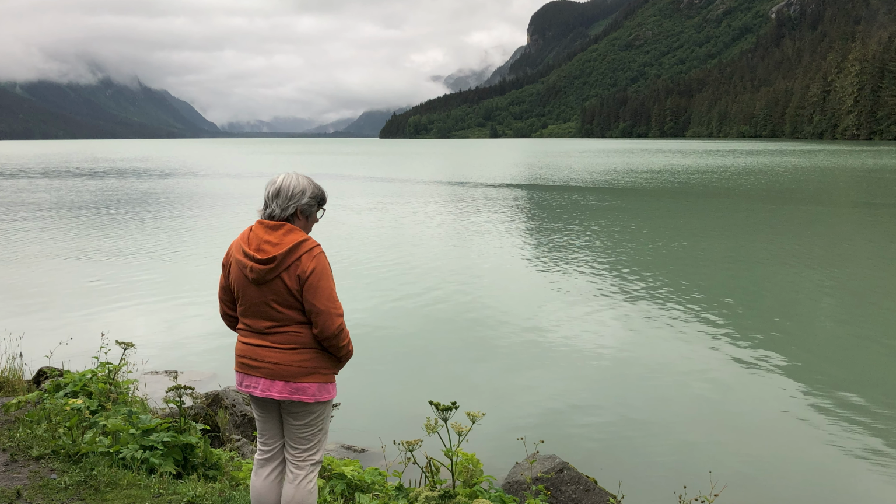On our last day in Haines, we checked out a local lake and saw the salmon fishermen, but we didn't see anybody catch anything.